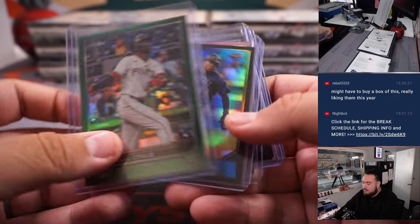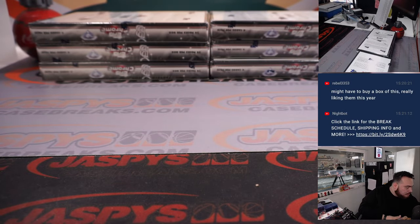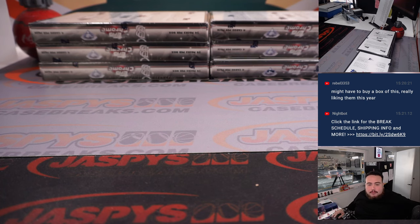Alright, sweet guys. So, these are some of the bigger noticeable ones. We got two autos, a couple nice numbered cards. Move these over here out of the way. And then we'll go with the next six now.